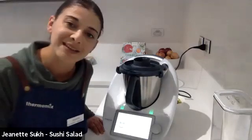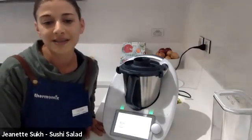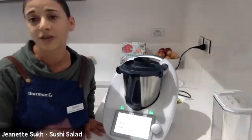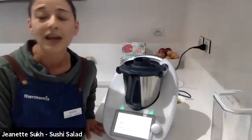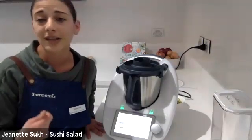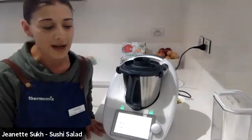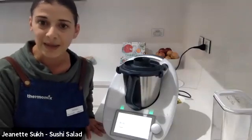Anyway, I'm going to make the sushi salad today. This is a great recipe. It's really quick. If your kids, or anyone, likes sushi, as soon as you take a mouthful, it tastes like sushi. So it's a winner. It's a very easy recipe to make.